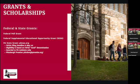Then for those that are permanent residents of the state of Pennsylvania, our great state, there is the Pennsylvania State Grant. They do have a FAFSA filing deadline of May 1st, but we know that everyone is going to spend their New Year's Eve completing their FAFSA in December, so we don't have to worry about May 1st. And then eligibility for this grant is based on your need determination from the FAFSA. So whatever the FAFSA determines that you're eligible for as far as need goes, you would more than likely be eligible for the Pennsylvania State Grant. Again, it's awarded to Pennsylvania residents only.